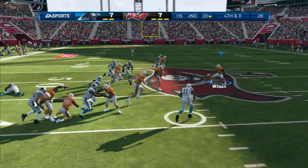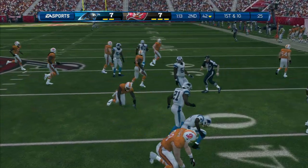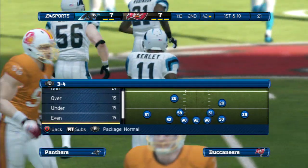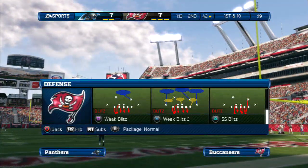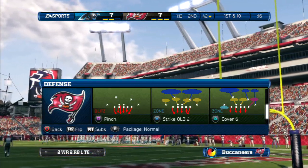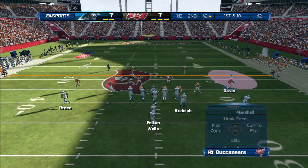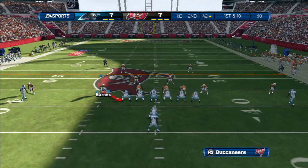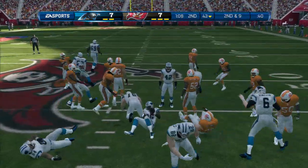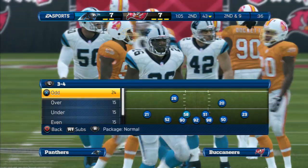Curley's going to try to return it. This is a big-time return. They come to the line of scrimmage. First down, takes it from the eye and gains about one. 26 with the carry, 1 yard gain on the play.